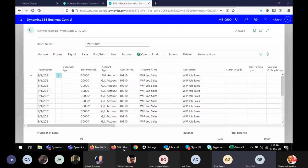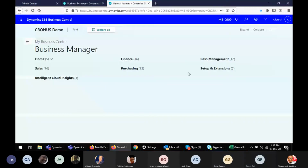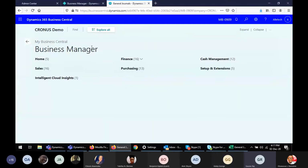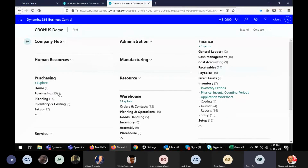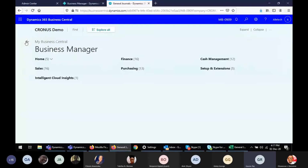Okay, so let me give you some more insights of what is there. These were the modules, and I was talking about financial management. I will quickly move to other areas. That was general ledger. Then there's procurement, where we have purchasing. In there we have vendors, contact. Would you like to go through these modules, or should I actually show you something running on the system?